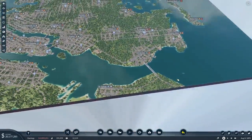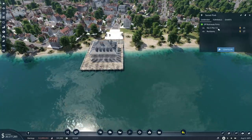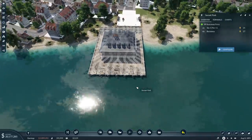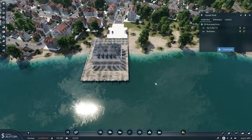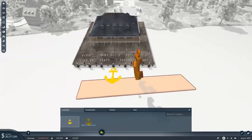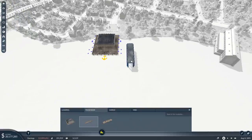Now, while I'm doing this, over here, this has quite a few passengers. And these often go blue because they're overloaded with passengers here. I think what I'm going to do here, now I could put in a large dock, but I don't really want to do that, to be honest. So what I'm going to do instead, I think, is put in two smaller docks.